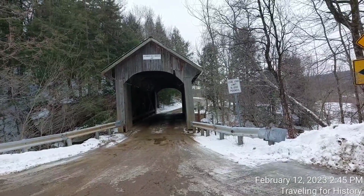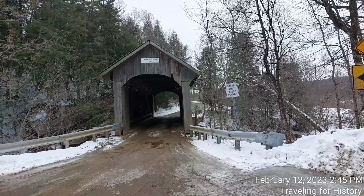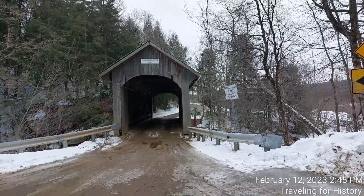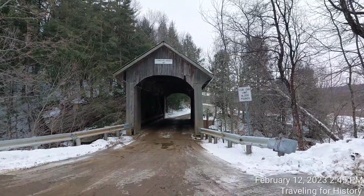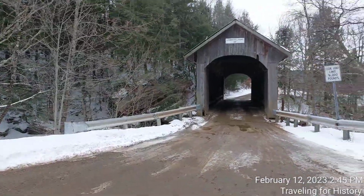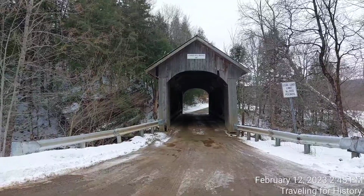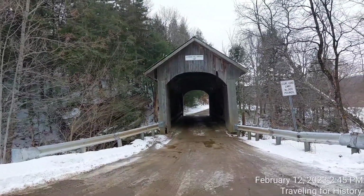Its trusses are set on abutments of dry laid stone that have been capped in concrete. They are set slightly skewed, giving the bridge a parallelogram shape, which I've never read before. But you know, if we look at it straight on, it does seem to have a bit of a different look to it.